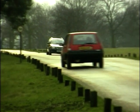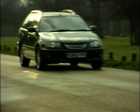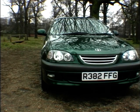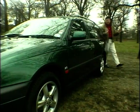The name of the company that makes this car is almost a palindrome for a toy yacht. Turn it the other way round and you've got a Toyota. We'll start with the good news.